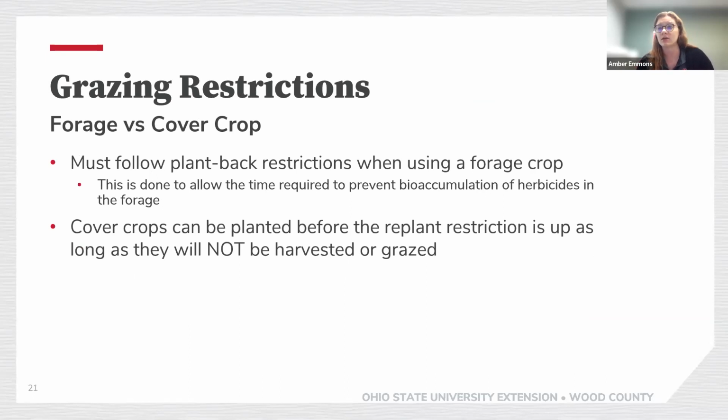So if you're looking at that, then you're also going to need to go to your labels and look at the grazing restrictions because of that forage versus cover crop difference. There can be differences in the plant back restrictions when you're going to use a forage crop, not a cover crop. This is done because they usually have a longer time period before you can plant a forage crop, because they're worried about the bioaccumulation of herbicides in the forage, because you're going to feed it to a livestock animal. If you're using it as a cover crop, it's not a big deal. We can plant it, it'll grow safely. You're going to terminate it at the end of the year. It's just going to be used as cover and organic matter. Whereas if you're going to feed it to livestock, that bioaccumulation of that herbicide could be at a level that potentially could harm the livestock.